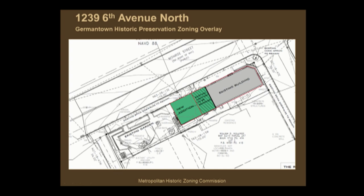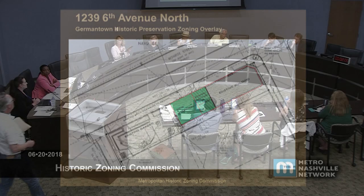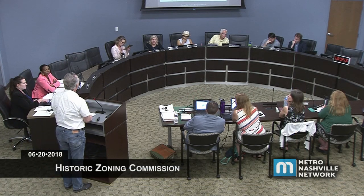May I interject one thing? Yes. The lot behind the building is intended to be a garden for the restaurant's use. It has some very mature maple trees and crepe myrtles, and we're going to revitalize that area as well with new fencing and new paving patterns that we'll work through with staff as that develops. But the garden is intended to be an amenity to the restaurant and not just a vacant lot. Okay, thank you.